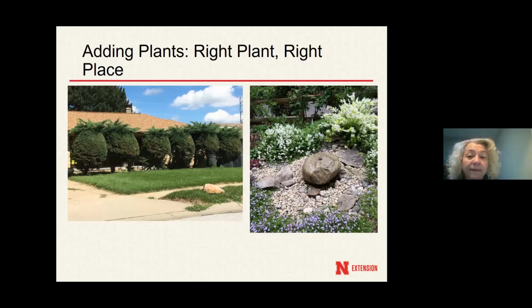So that's definitely doable. A lot of the spireas, like Lime Mound and Lemon Mound and Little Princess, those are all smaller in stature. Stephanandra is another one that's maybe not well known, but is a nice small shrub for smaller landscapes. So there's a lot of cool things out there. And it's just a matter of watching, like the Great Plants for the Great Plains program, or some of those other plant introduction programs that give you an idea of some of the newest and the best that's out there.